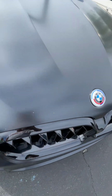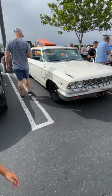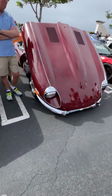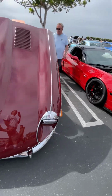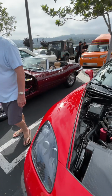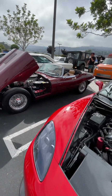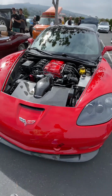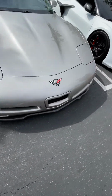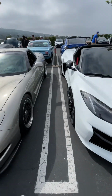Here's a matte black BMW. Look at that paint. Oh, look at this thing. The hood opens from the back downward. The only downside is if it opened up, then you can't see in front of you. Yeah, you're right. This has no hood. It's an exposed engine. What's this one? A Corvette? I think it's a Corvette.